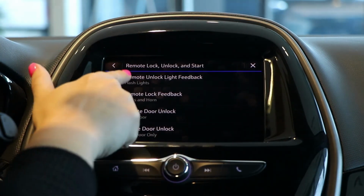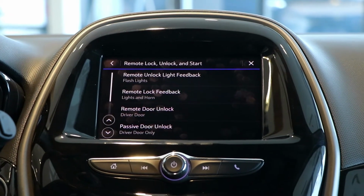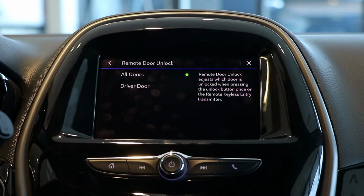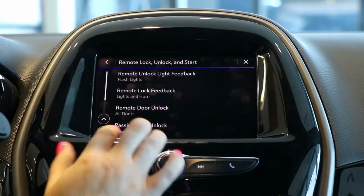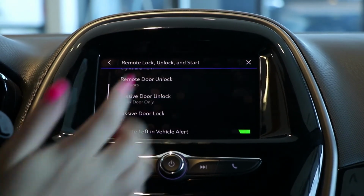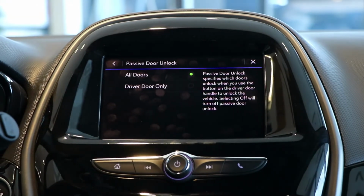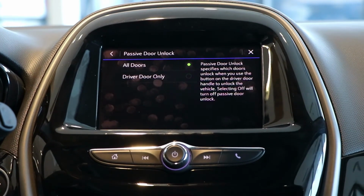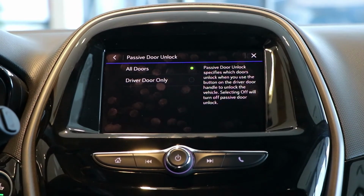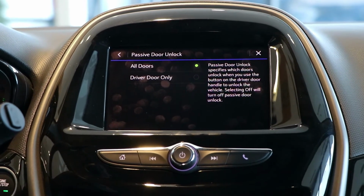And remote unlock lights set up for flashing of the lights, so that way anytime you unlock the vehicle, they will flash at you. Remote door unlock, we're gonna put it back to all doors because it's just easier that way. Passive door unlock right there, okay? Most people leave it on all doors, so you can actually use it on the doors because this is a keyless entry, so you can unlock the vehicle using the buttons on the exterior of the door, like we showed you guys earlier.